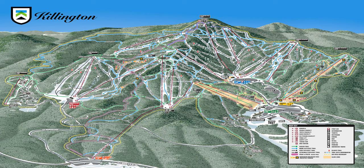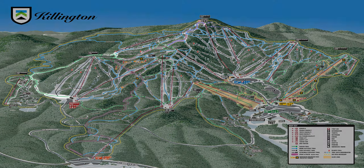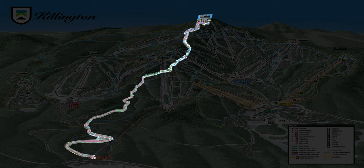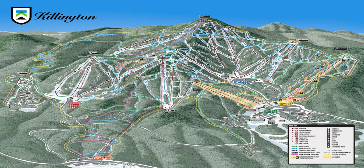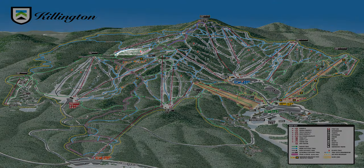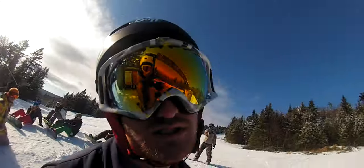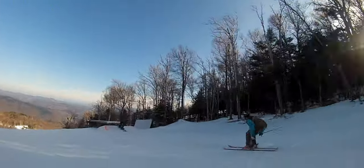You can make both of these runs even longer by starting from the top of K1 and taking Bear Tracks to Bear Cub or Bear Tracks to Launchpad to Great Eastern. Bear Tracks to Bear Cub is also great because when it's open, you can hit the roundabout glade on the way down. The park rats among you will rejoice to learn that Killington does have a few terrain park runs.